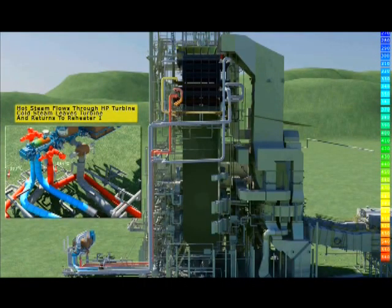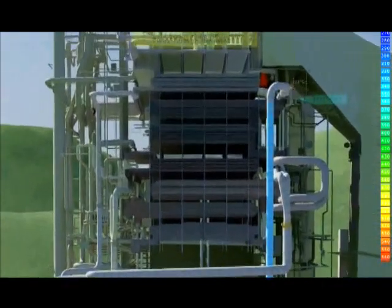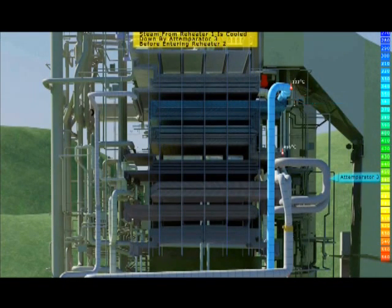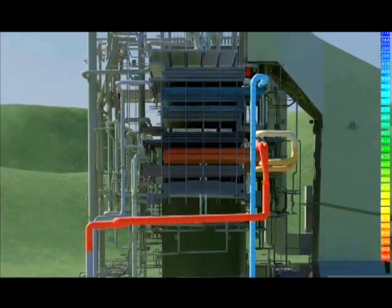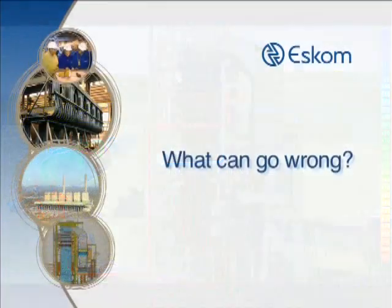The steam is finally piped to the high-pressure turbine, where some of the work is done to drive the generator. The cooler, lower-pressure steam is then returned to the boiler, where the reheaters again heat it up to 572 degrees Celsius and is again piped all the way back to the intermediate and low-pressure turbines, where the rest of the work is done to drive the generator.